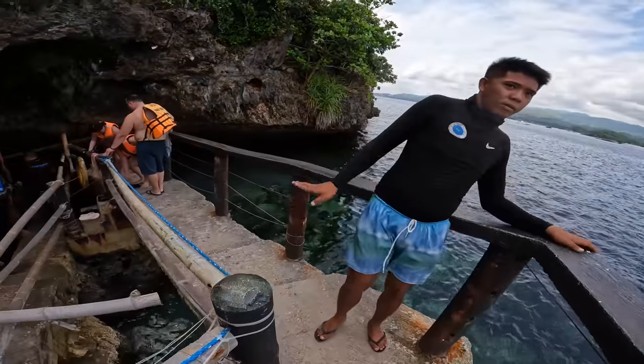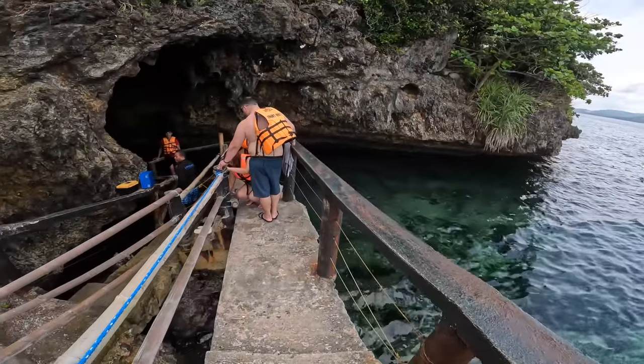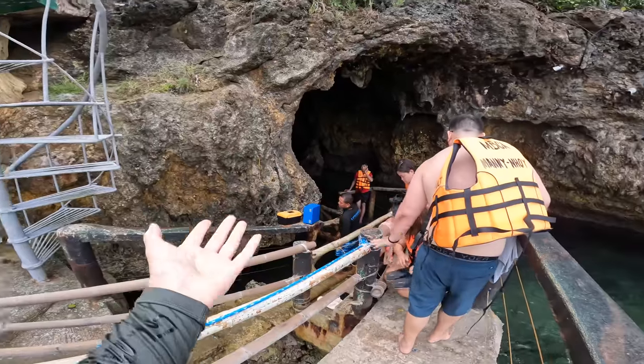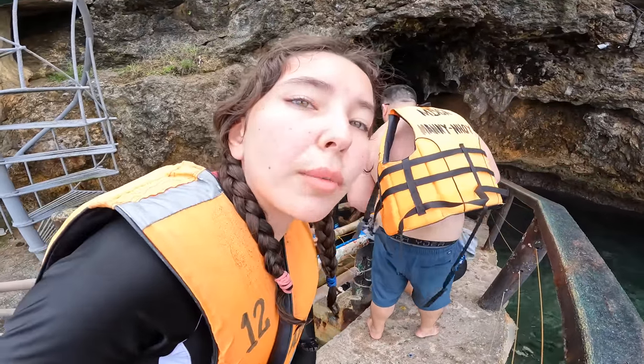So it is another destination for us to do some snorkeling. There is another cave right here, but this one is less crowded, I would say, maybe.